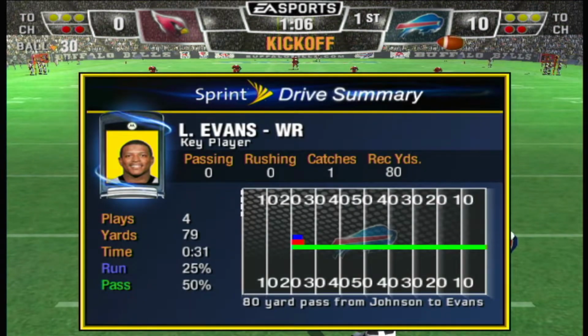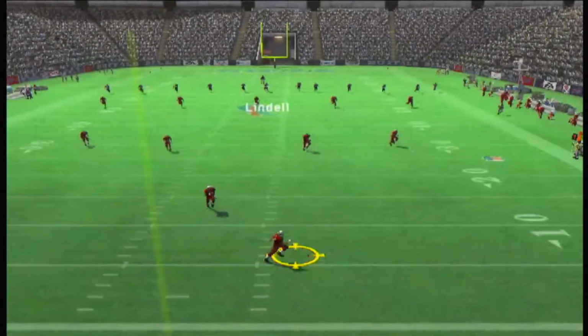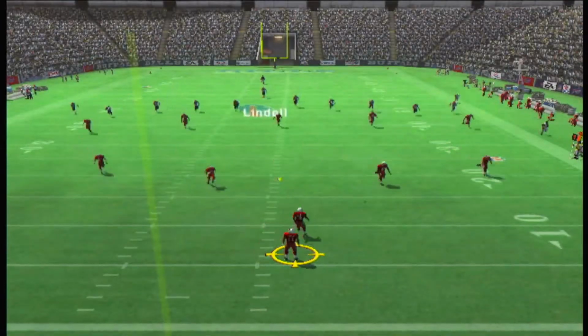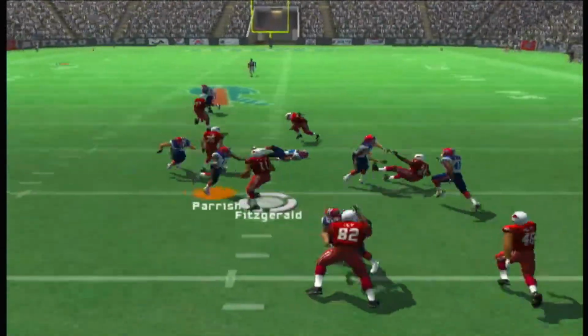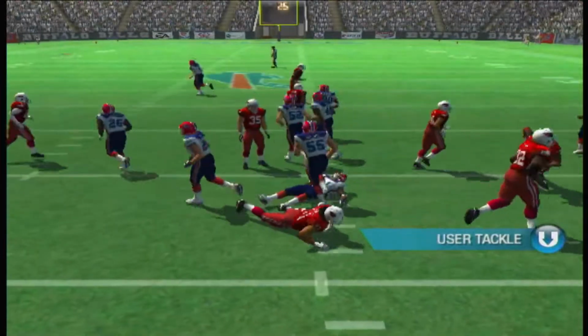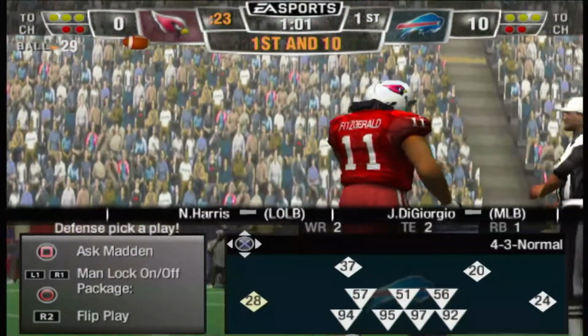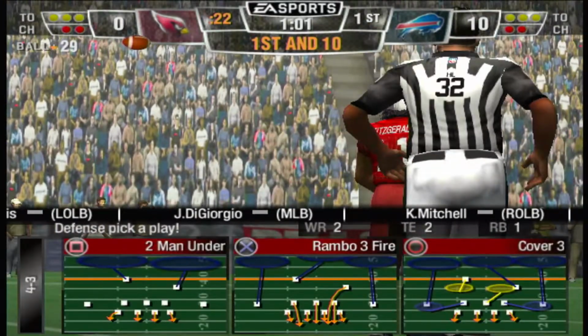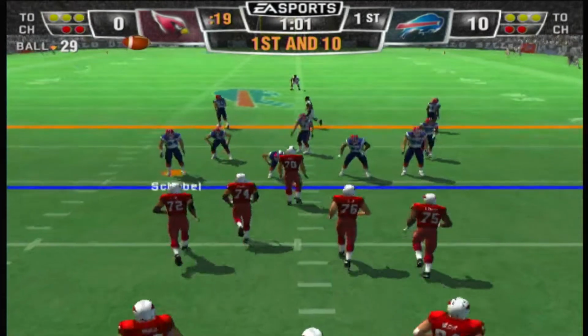Buffalo will be kicking off. Lined up for the kickoff. Fitzgerald back deep to return. Very low kick here. Takes it from the six. They'll start this drive at the 29. The first down will start the drive at the 29-yard line.